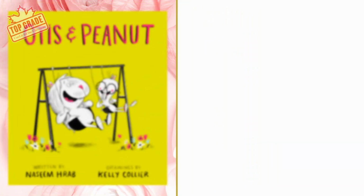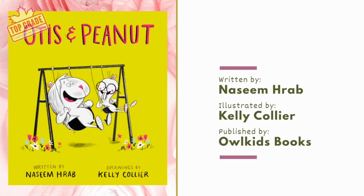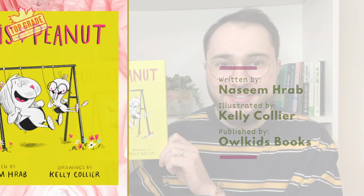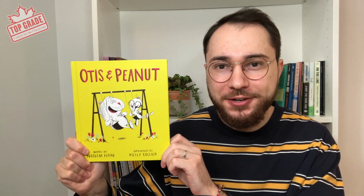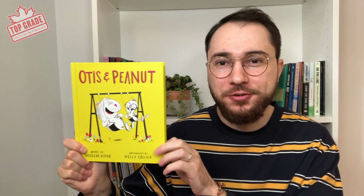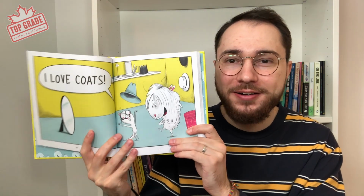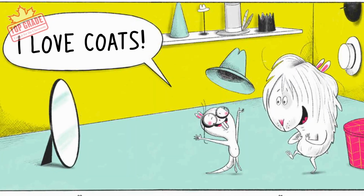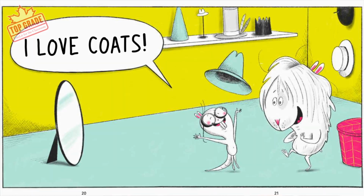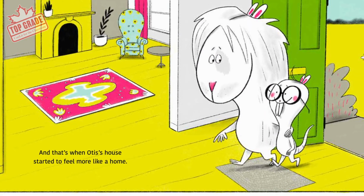Otis and Peanut from Owl Kids Books is written by Nassim Rab and illustrated by Kelly Collier. This quirky graphic novel is actually a collection of stories about friendship and belonging, and it reminded me a lot of the Frog and Toad stories that I enjoyed growing up. Otis, who is a long-haired guinea pig, and Peanut, who is a naked mole rat, make a really perfect pair. Nassim Rab's humor and sensitivity shines through in each of these tales about friendship.